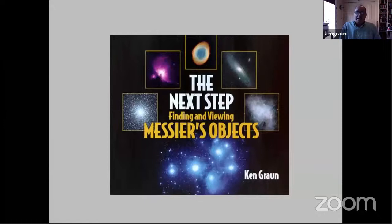This is what started me on Messier. This book is out of print, so I called it The Next Step: Finding and Viewing Messier Objects. I would say the one thing that I did that others hadn't done up to this time is I had photographed on film all of the Messier objects at the same scale and at the same amount of exposure. I think it was 20 minutes. So this goes back a good 15 years, and my memories are fading as I get older here.